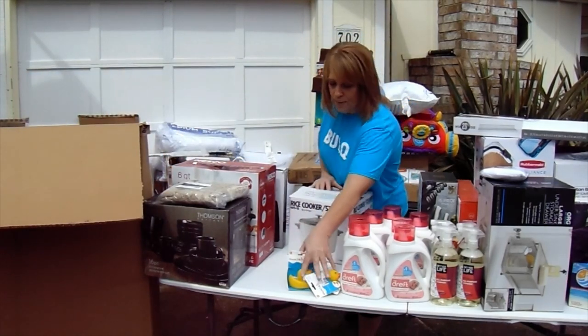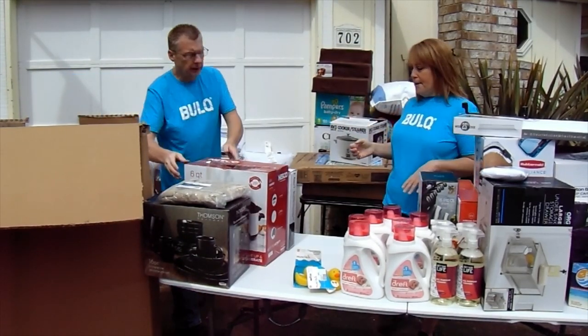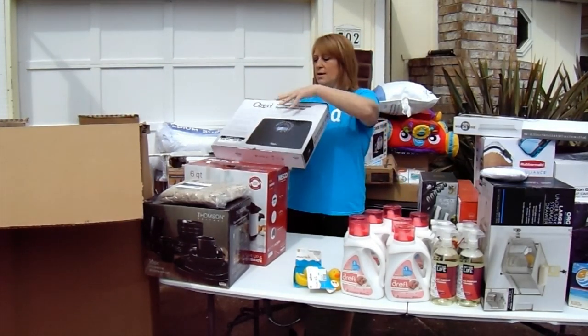Well, we're going to just put rubber duckies. No, we'll leave the rubber duckies there. We'll just keep stacking back. So I got these two. Here, oh, we got a scale. Glass scale is gone.